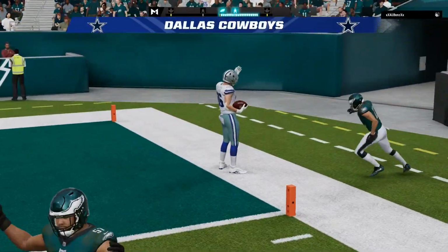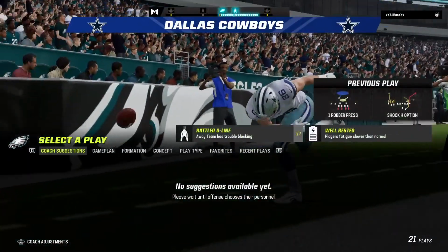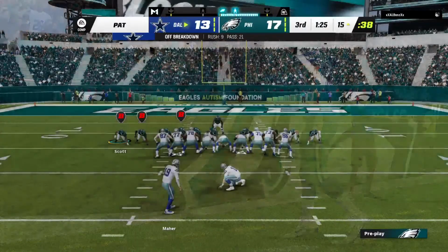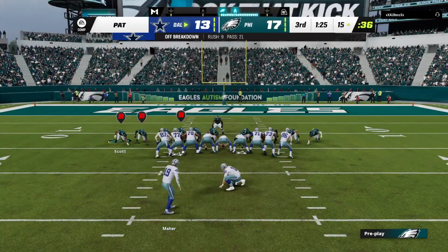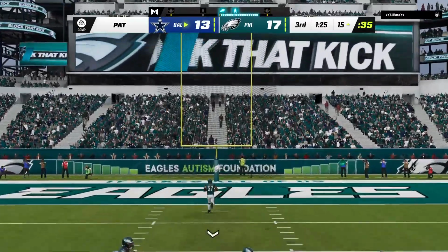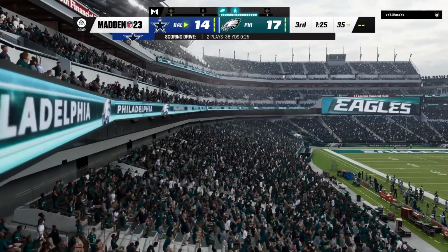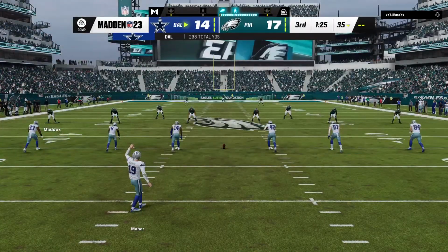Touchdown, Cowboys! Dalton Schultz with his 2nd touchdown of the afternoon. And the Cowboys take the forced turnover on defense and convert it into 6 points. Extra point by Marr, up and good. And the lead's down to a field goal at 17-14.